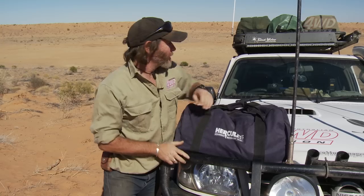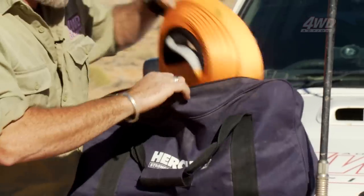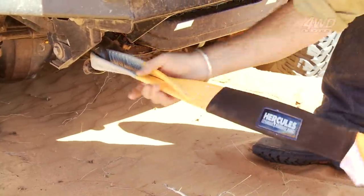Good thing about this one though is we've got some company down there. There's four emus down there. If you're watching this at home and thinking I look like I'm knackered, it's because I am. Sand, it's hard work. Rob had already made his descent down the steep side of the dune, so it made a lot of sense for him just to stay where he was and for Dave and I to work this one out.